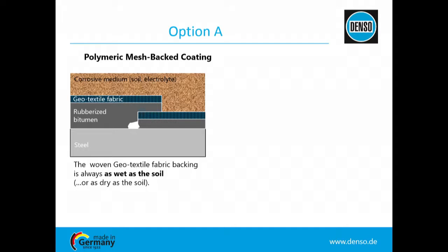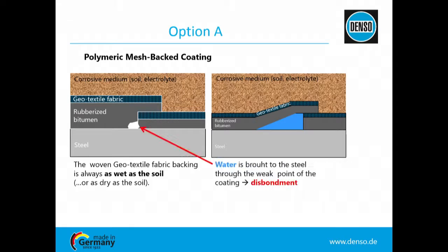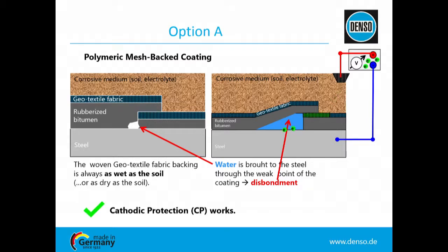Again, the situation here: with time, when the water goes in, we will have disbondment. But the water is in contact with the steel, this is the disbondment. But now the electrons can flow through this layer and the cathodic protection works.